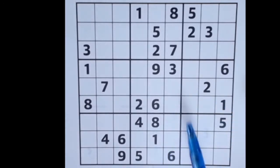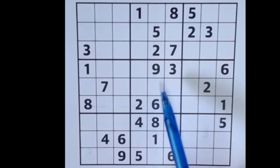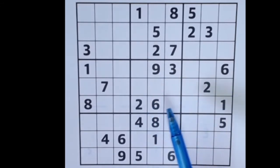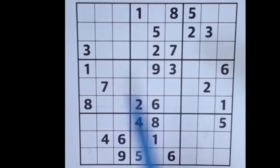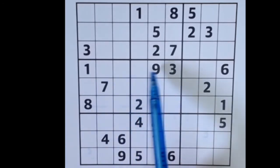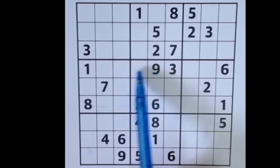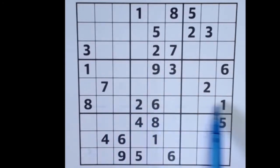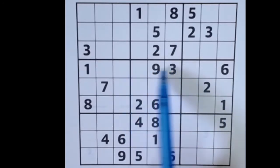So what do we do? Now we can see we need to fill in all of the numbers. We have 2, 6, 3, and 9. So lots of the other numbers are missing. So let's begin by looking at number 1. So first of all, we can see that number 1 goes across this row here. So it means that there can't be a number 1 in this square. And number 1 goes along this row here. That means we can't have a number 1 in this square. So these 2 squares are definitely eliminated.